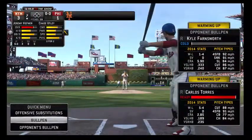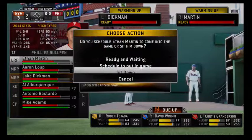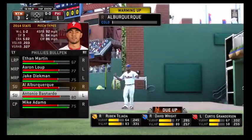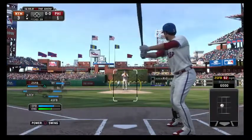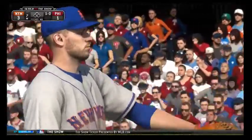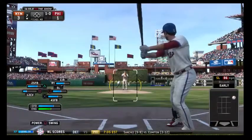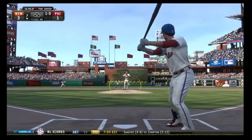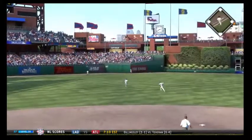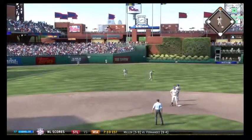Chase Utley will step in now to lead off the home half of the seventh. For the Phillies, second baseman, Chase Utley. And he'll hold off on the slider to start the at-bat. It's ball one. Now a line drive over the shortstop's head and on into left center field, and that should be extra bases to begin the inning. And he is into second base with a leadoff double.